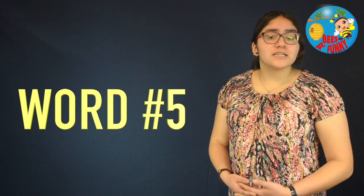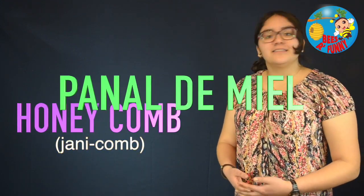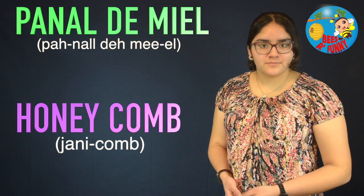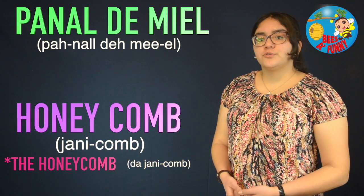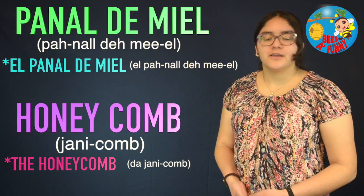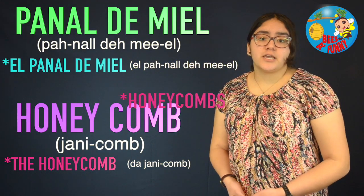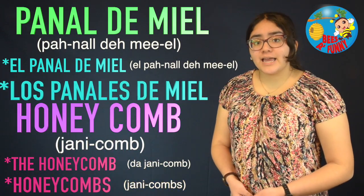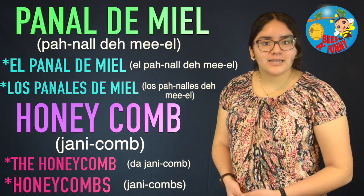And finally, our last word for today is honeycomb, panal de miel. If you wanted to say the honeycomb, it would be el panal de miel. If you wanted to say honeycombs in plural, it would be los panales de miel.